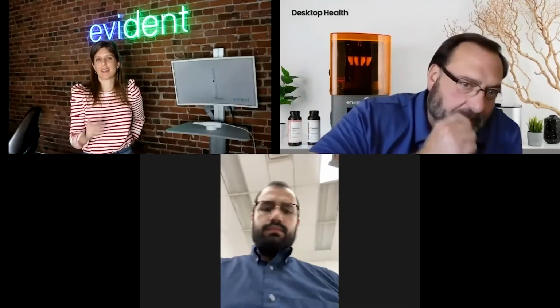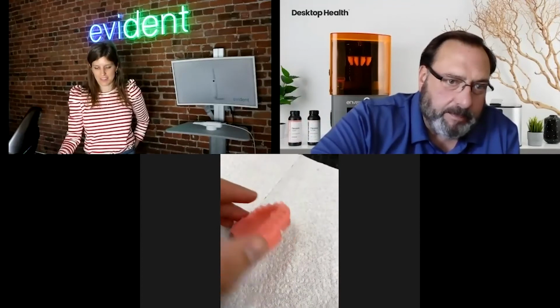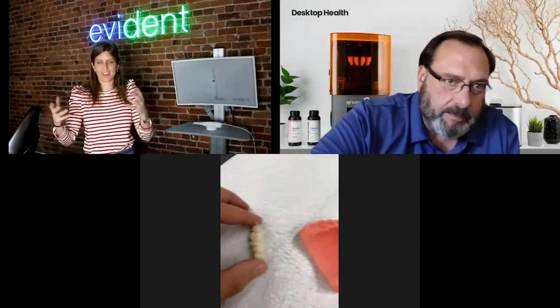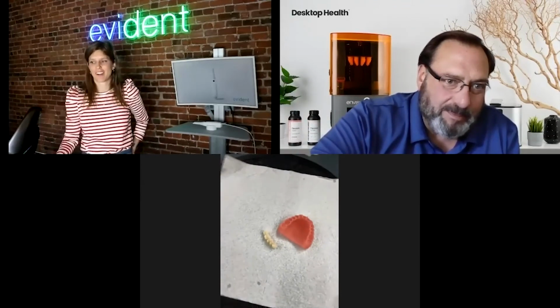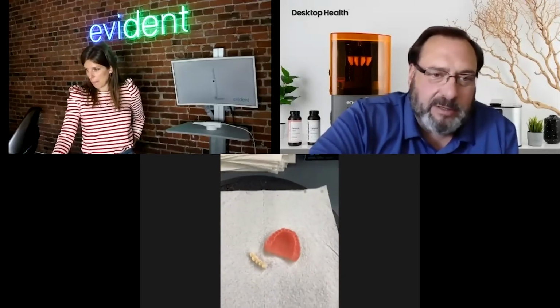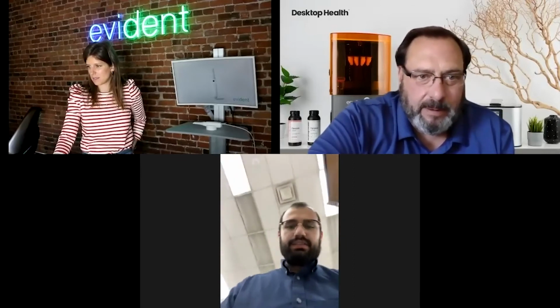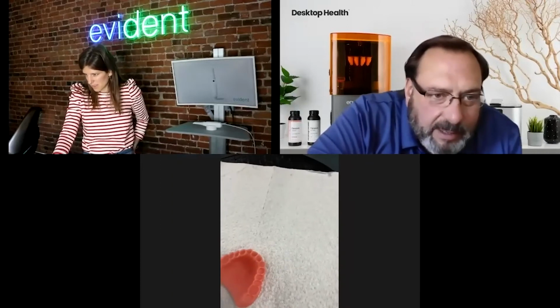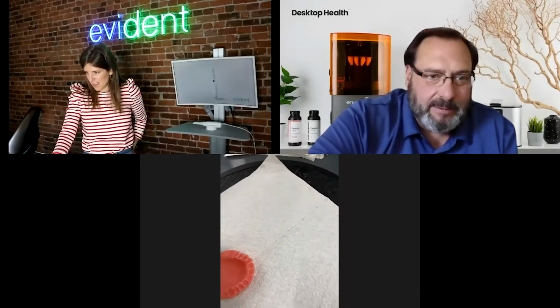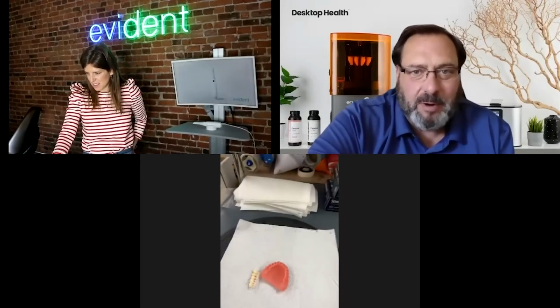Yeah, and that's actually such a common mistake. I've seen that so many times where you print it and you're like, oh, the supports are placed wrong. So that's really smart. Miguel, can you place those teeth into the socket? Do they fit? These actually still have some of the supports. Yeah, I see. I'd have to break these up and place them.